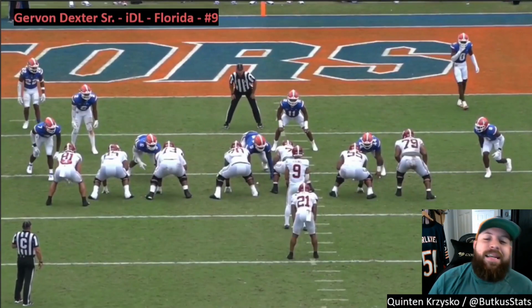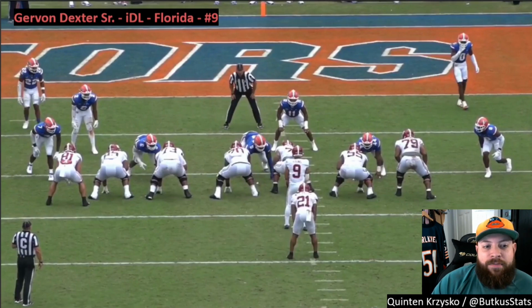And I want to make sure people are understanding what the upside is from my point of view, at least, and why I had him ranked so high on my board. I had him ranked at, I want to say, 48. I had him right inside the top 50, and I thought it was good value where the Bears got him.